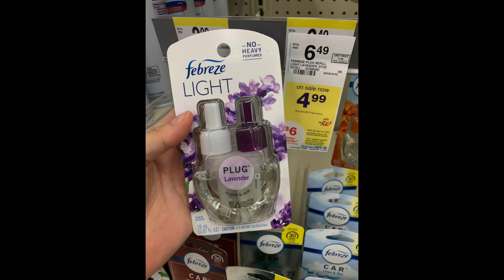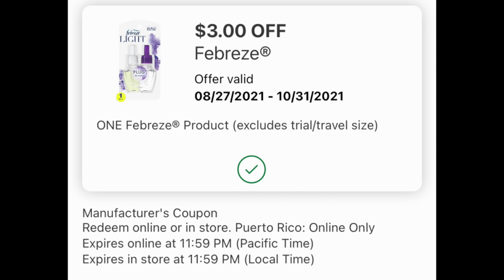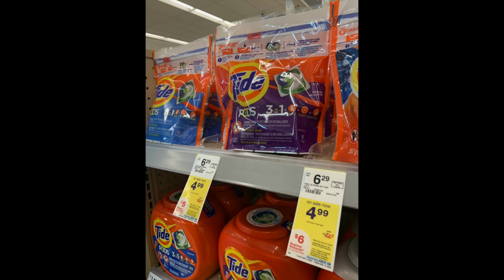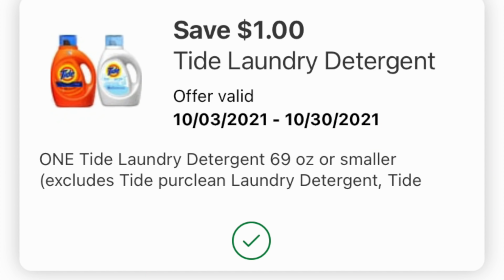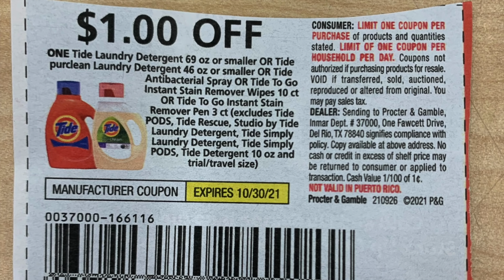As you can see, this guy is tagged. It's like a $6 register reward when you buy 4, and it's $4.99. Now, why would I buy a plug with this sale? Because it's not typically part of it. It's because this digital coupon was there a couple weeks back if you loaded it, which is $3 off one of these Febreze One products. I also grabbed 2 of these Tides. I used a $1 coupon from the October P&G, and then 1 bag of the Tide Pods. This is the digital coupon that I used for the Tide Liquid, and this is the one I used for the pods. And then in the October P&G, I had this $1 coupon that I utilized to get this basket a lot less.